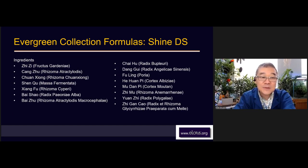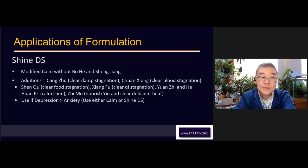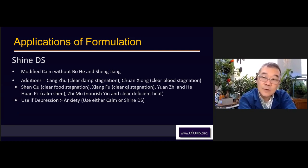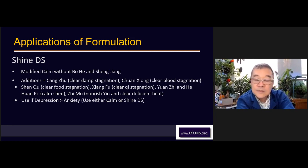So I'll let you look at this on your own. So basically, I want to give you the summary of this formula. Its formulation is actually a modified calm that we learned prior, but it does not have bohe, the mint, and shengjiang, which is the ginger. But added to it, it has kangshu, clear damp stagnation, chuan sheng, clear blood stagnation, shen chu, clear food stagnation, shang fu, clear qi stagnation.